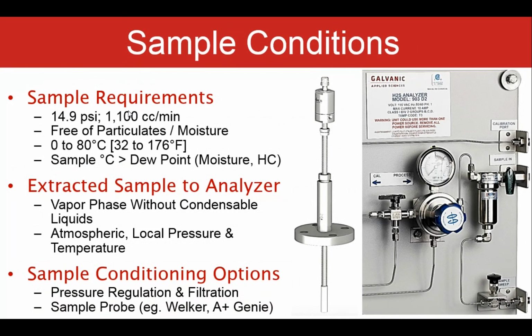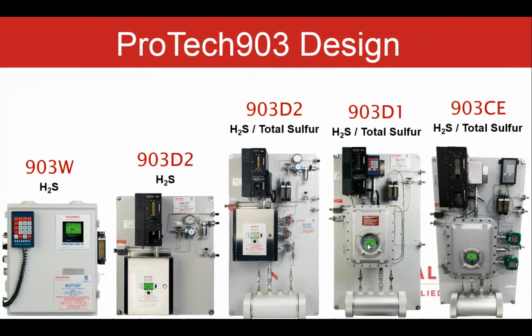The one thing we really want to be cognizant of is the dew point. So we want to make sure that the ambient conditions of the analyzer always stay above the dew point of the sample. So a sample is extracted, it's carried to the analyzer. It flows through typically a filter, something like a coalescing filter here, pressure regulator, and then it enters into the analyzer. So we've got a whole host of different kinds of probes and sample conditioning filters and things that we can use, typically working with companies like Welker and A+ to do those sample conditioning.